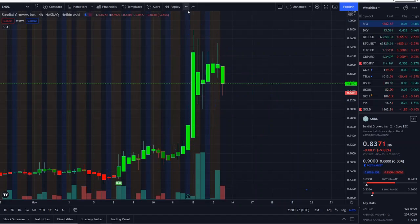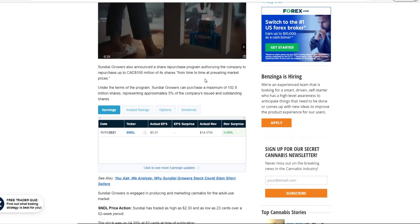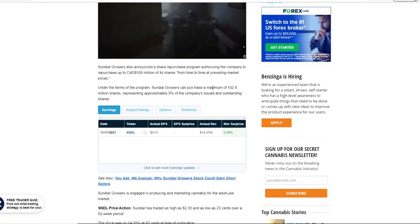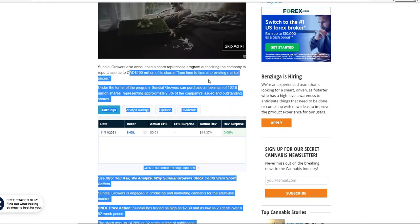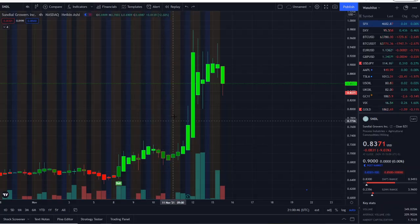From time to time at prevailing market prices, there is no guarantee, there's no specific time period or date or share price. It's going to be from time to time. But the fact that it's actually in the air, it creates the speculation and hype for the stock to move as fast as it did.